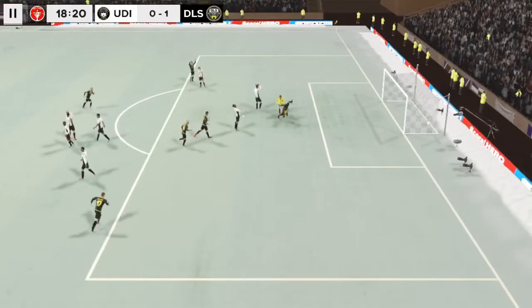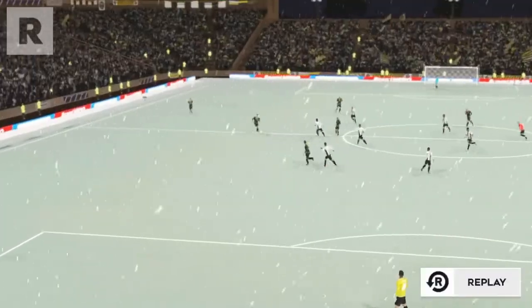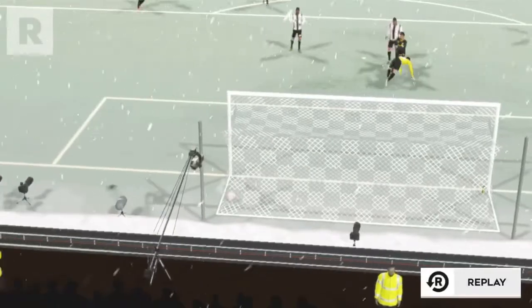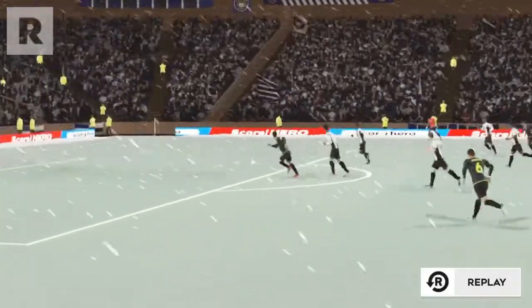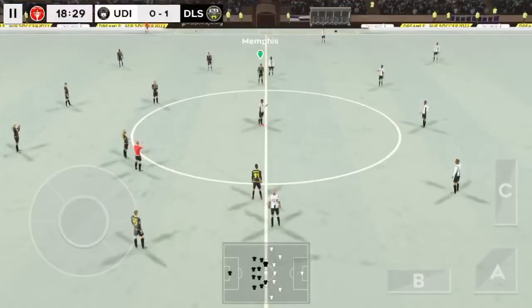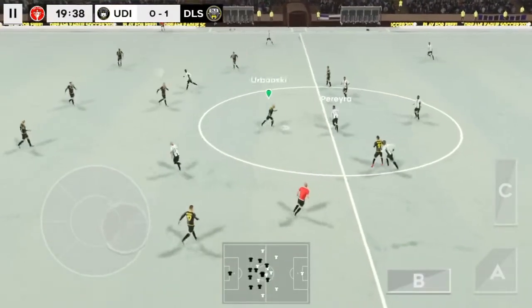Oh, it's a goal! It's low and accurate into the bottom corner. A real striker's finish, and the manager will be really pleased. Well, let's take another look at that. Great goal to put them 1-0 up here.